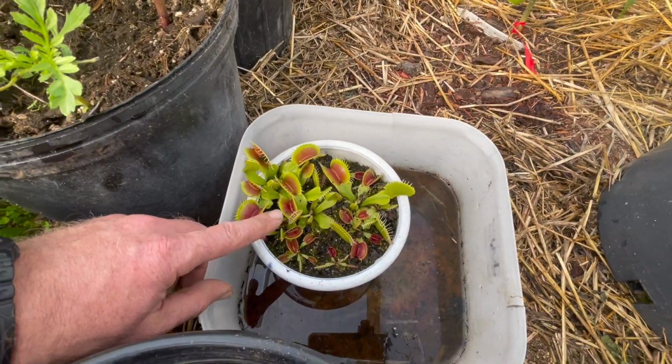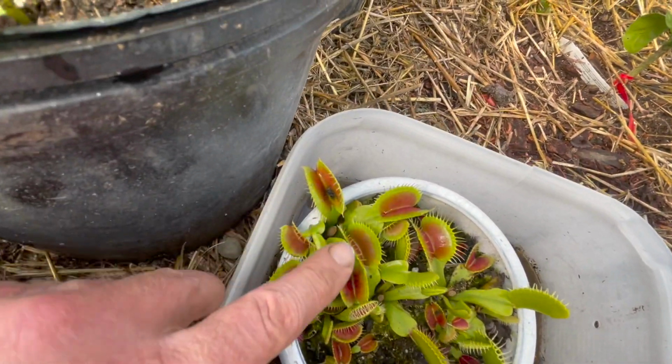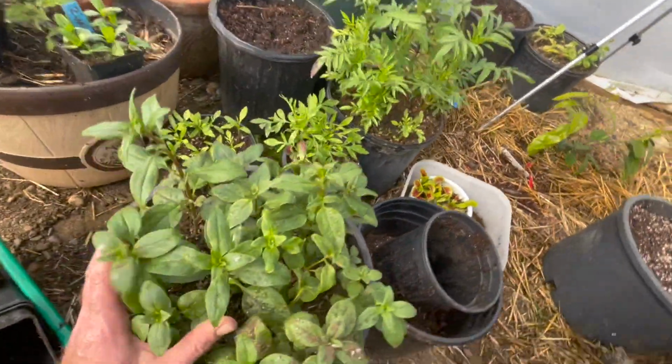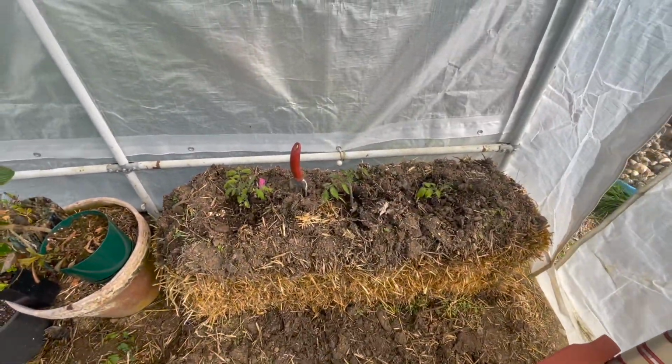Of course, these are Emmy's Venus flytraps. Little fly in there. Some zinnias, everything just kind of ready to go out there. That's it. Tiny little greenhouse with big dreams coming.